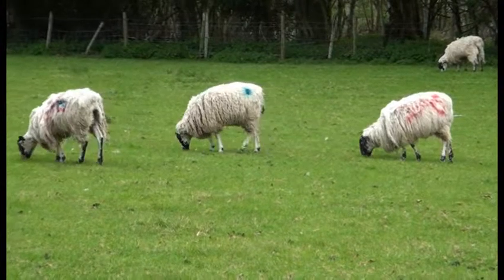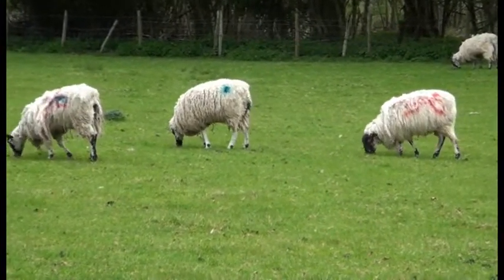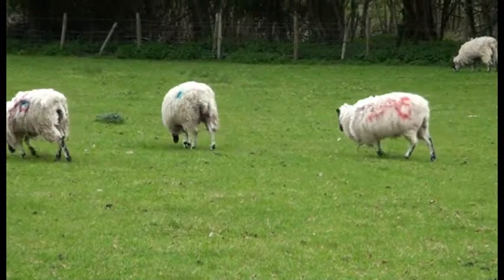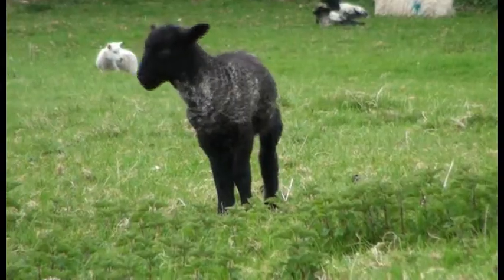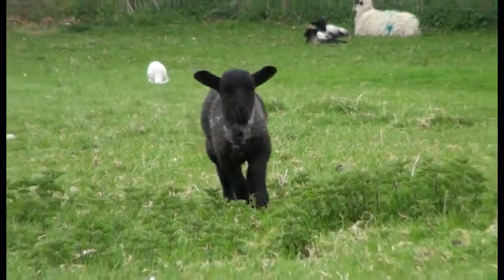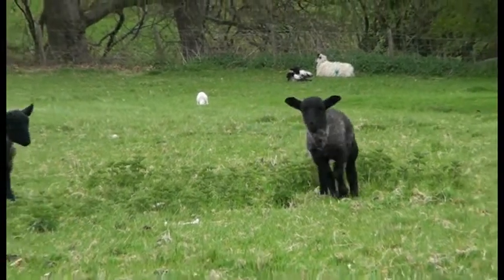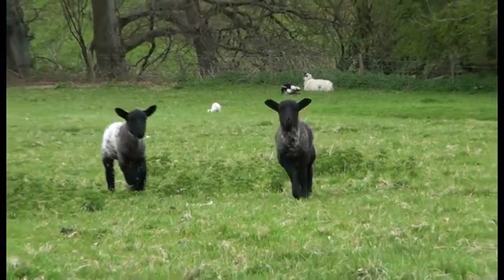It's also resulted in improving our mule flock as well. We've brought the percentage up another 12% there, so we're up to 179% for our mule flock, and again we're really pleased with that. And it's been good to have the vet input. They've really helped us look at all these problems and address them. And the gross margin has gone up accordingly, hasn't it? Yeah. It's way up now.